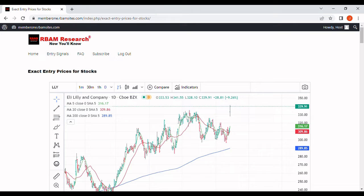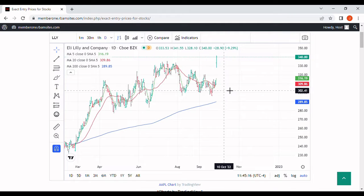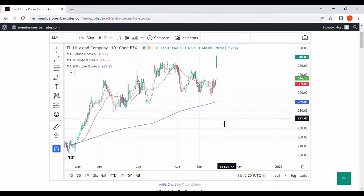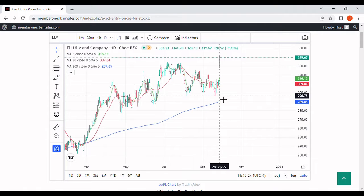We're going to do a brief video on LLY stock news, Eli Lilly stock, LLY, and we've got a daily chart here of Eli Lilly for you with a 5-day moving average in green, a 20-day moving average in red, and a 200-day moving average in blue. We're going to show you a weekly chart in a minute. This is a daily, and as you can see, this stock is up significantly today.